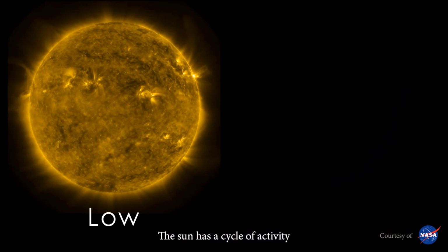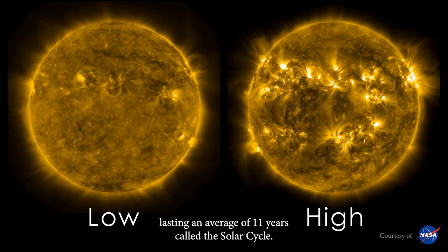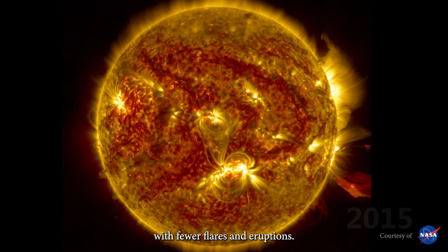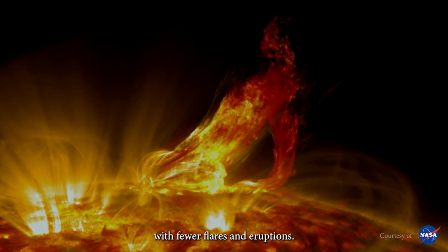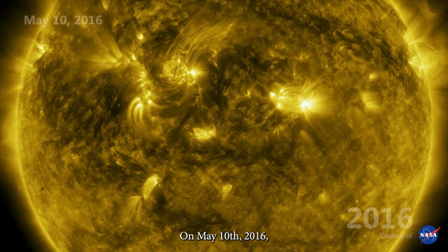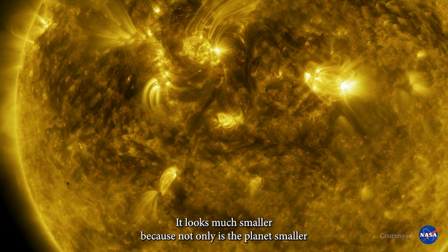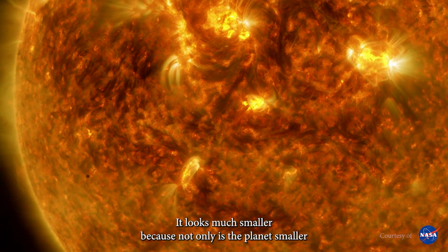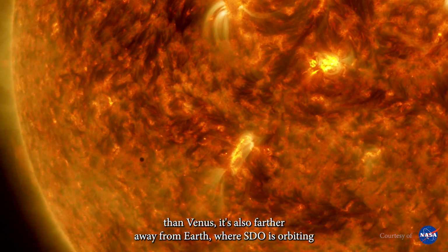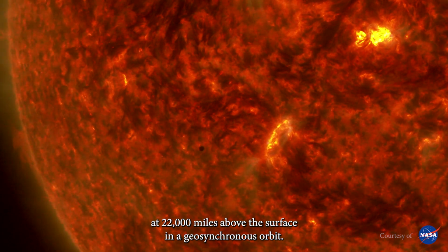The sun has a cycle of activity lasting an average of 11 years, called the solar cycle. 2015 marked the beginning of the decrease in this cycle, with fewer flares and eruptions. On May 10, 2016, SDO saw another transit, this time from Mercury. It looks much smaller because not only is the planet smaller than Venus, it's also farther away from Earth, where SDO is orbiting at 22,000 miles above the surface in a geosynchronous orbit.